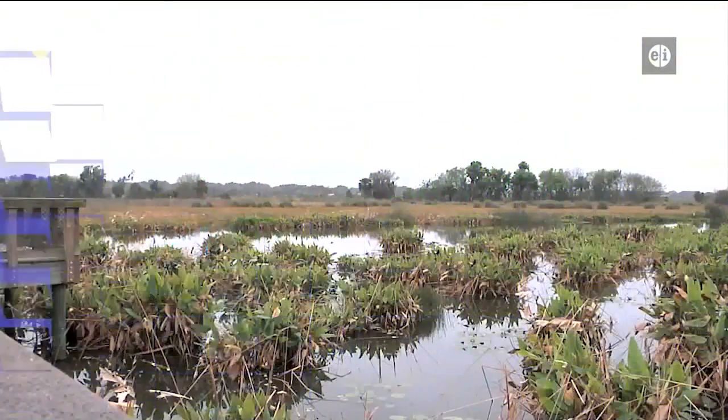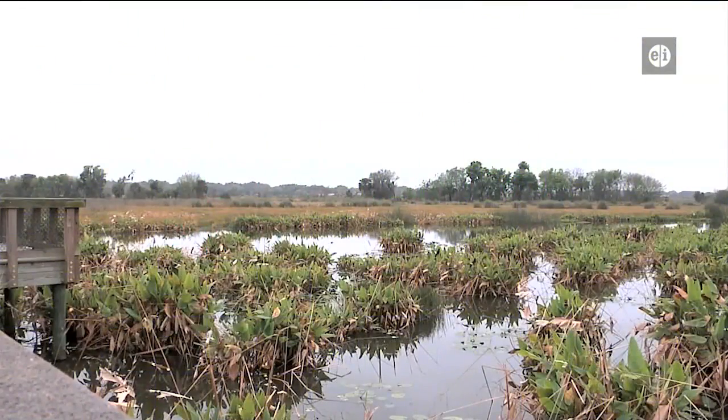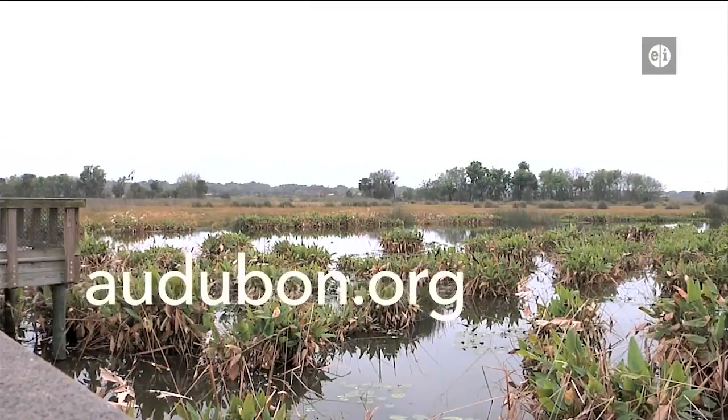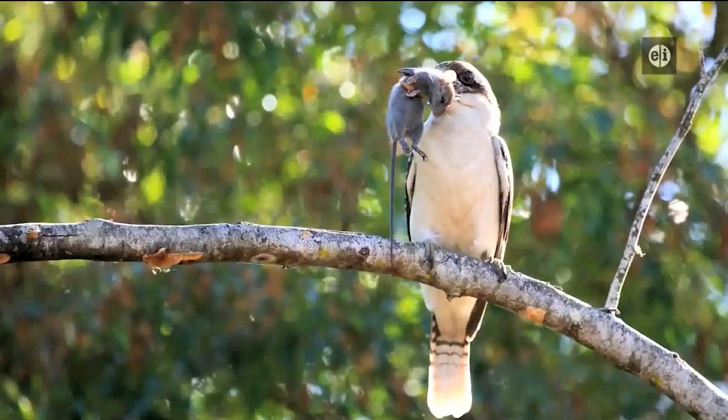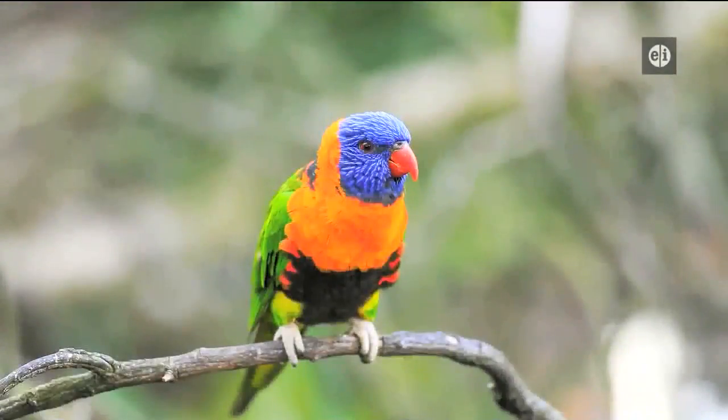And birding is a hobby that can happen just about any place you travel to. You can check out the National Audubon Society's website for more information on species and groups in your area. Here's a fun fact. There's about 10,000 different species of birds in the world. So if you're a bird watcher, you likely won't run out of new birds to spot anytime soon.